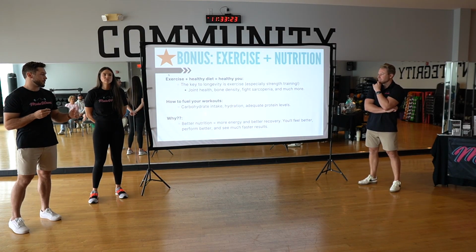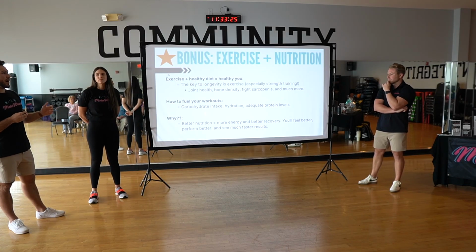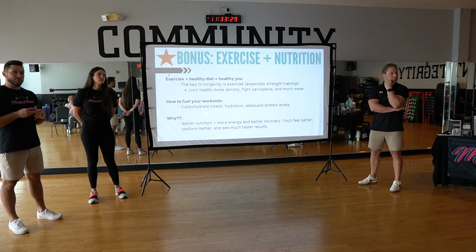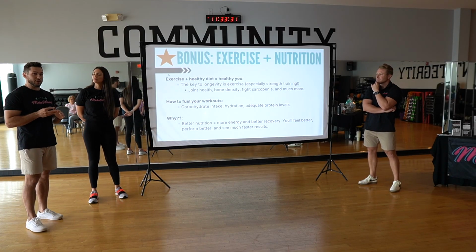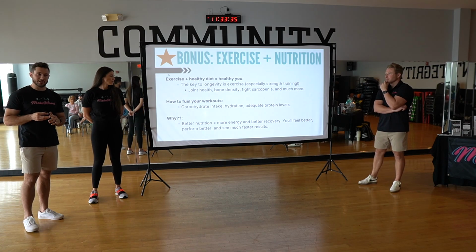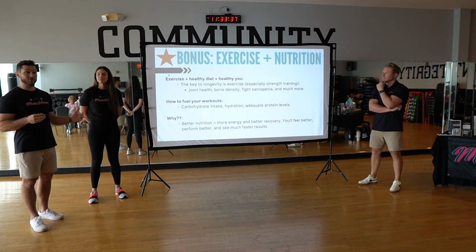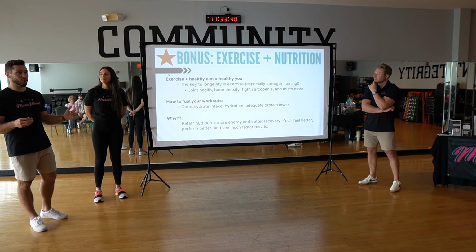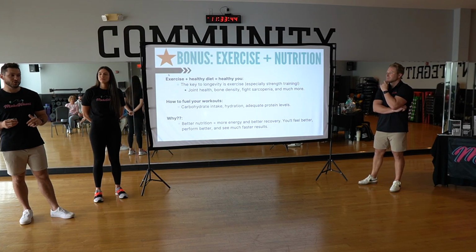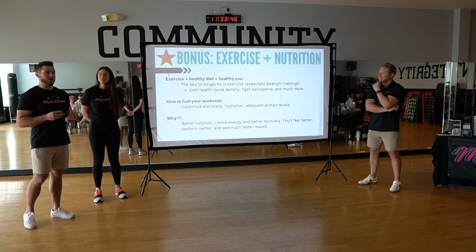So why should you be doing this? Why do you need to focus on your nutrition when you're combining it with your exercise? If you focus on having adequate, better than adequate nutrition, you're going to have more energy and you're going to recover better. So you're going to have more energy, which means you're going to get more out of your workouts. If you're going into a workout where you're feeling sluggish, you're feeling tired, you don't have a lot of fuel in your body, you're not going to want to be there.